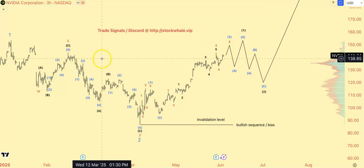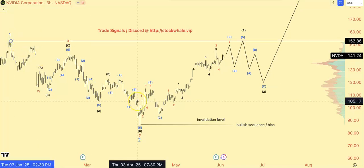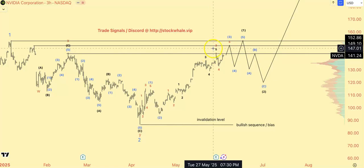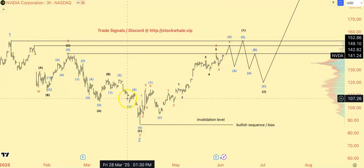So let's see if Nvidia can break these highs. I think it can. I think we'll try to at least take out 152. All eyes are pointing towards it. We are getting to some very toppy levels here on the smaller time frame, so it's going to be harder and harder, but let's see if we can break 152 here in the future.